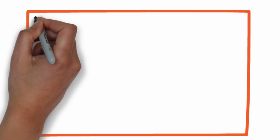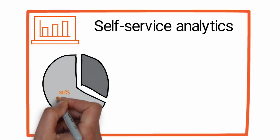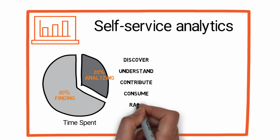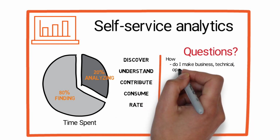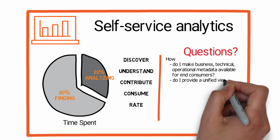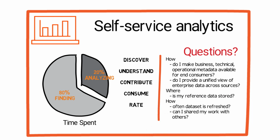Within this new landscape, how do we take yesterday's data and turn it into tomorrow's business insights? New users, like data analysts, data engineers, and data scientists, are trying to fulfill this task. However, they are spending over 80% of their time trying to locate data with no ability to do so in a repeatable and collaborative manner. How do I make this information available for my end consumers so they can spend less time finding data and more time analyzing it?